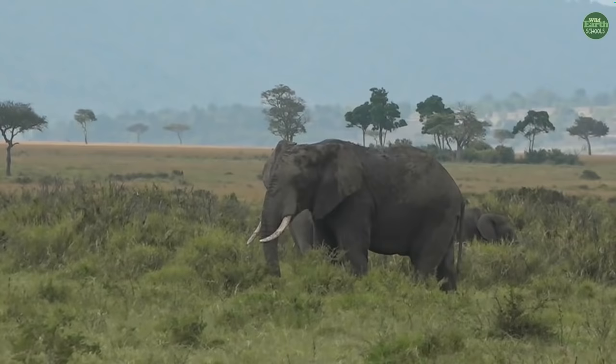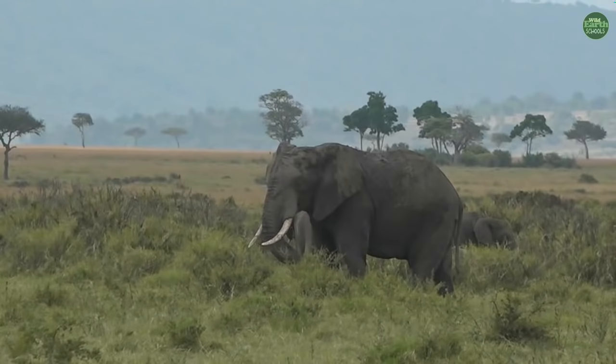They actually covered in mud. So you can see that at one point, it was very hot today because elephants cover themselves in mud to try and cool themselves down.